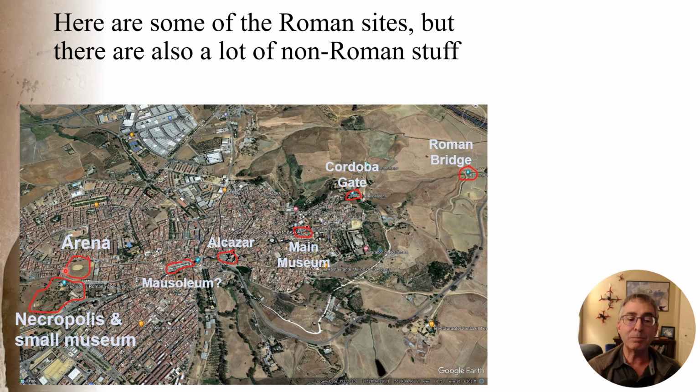I would skip the arena. You can see it from the road. The current road actually runs in between the necropolis and the arena. The old Via Augusta ran to the south of the necropolis. But anyway, you can see that from the road, and it's in fairly poor shape. Definitely spend time at the necropolis. That's a must see. That's one of the highlights of the whole city in terms of Roman stuff.